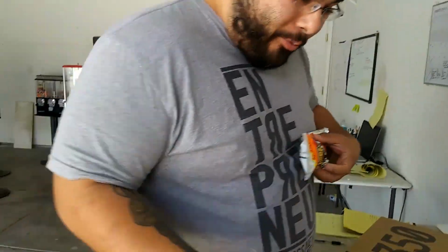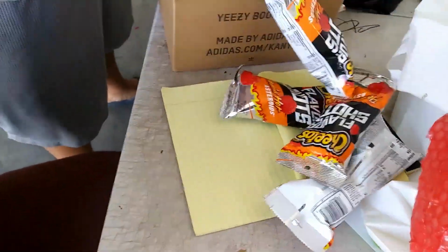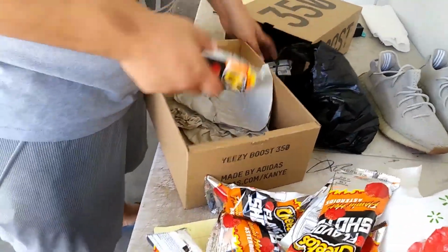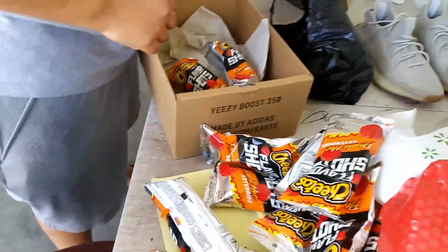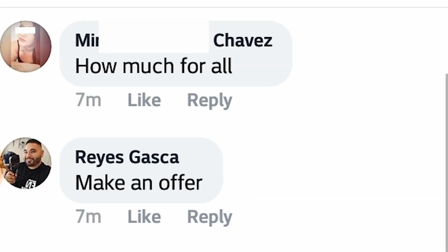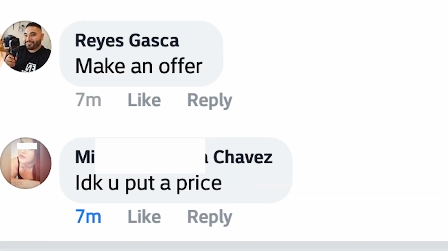I'm gonna try selling them for $10. If someone told me that's too much... Hey, how many do I got? 1, 2, 3, 4, 5, 6, 7, 8, 9, 10, 11, 12, a dozen. So I posted the Hot Cheetos on my page and several other pages. I said $10, how much for all? I said, okay, you put a price.